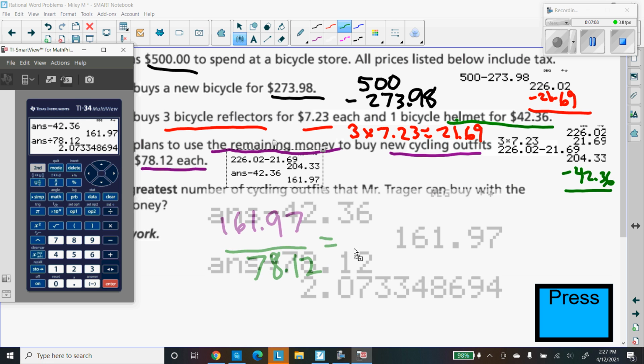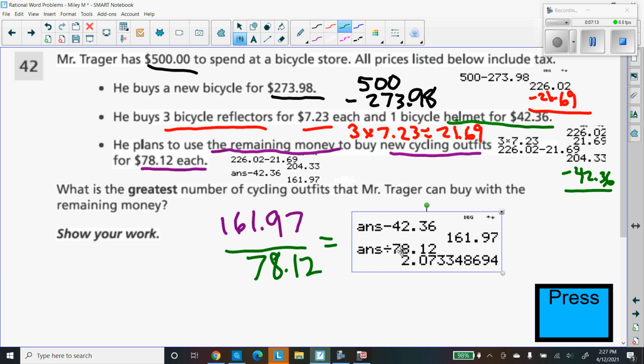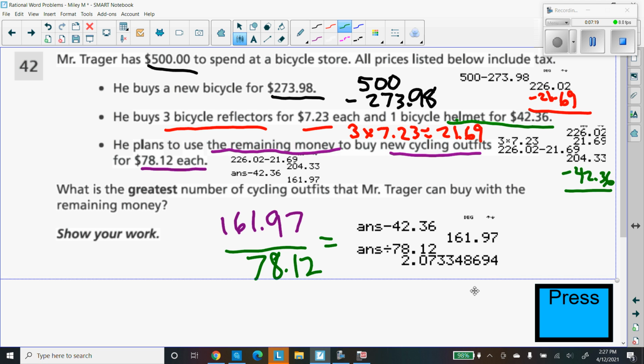And there is my answer, 2.073348694. So that's how many outfits he can technically buy. But here's a problem. We have to truncate, which means cut off this remaining part here. So we're taking it away, because you cannot buy a point something of an outfit. You can buy a whole outfit, or no outfit, but you cannot buy half of an outfit. So we'll have to just say he can buy 2 outfits.